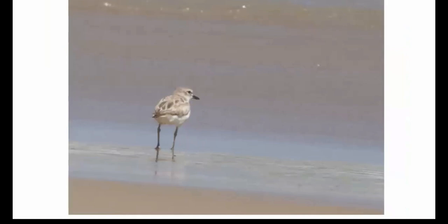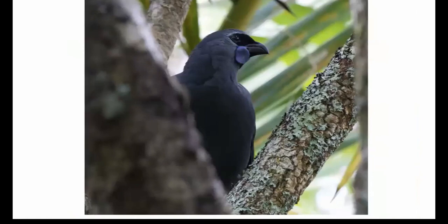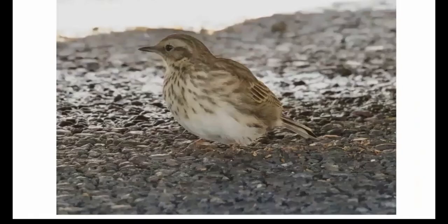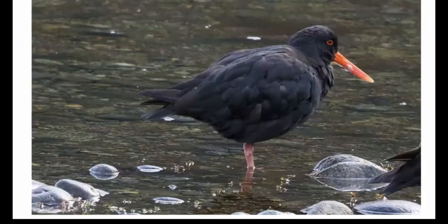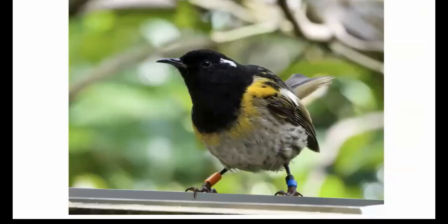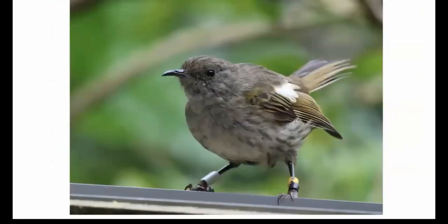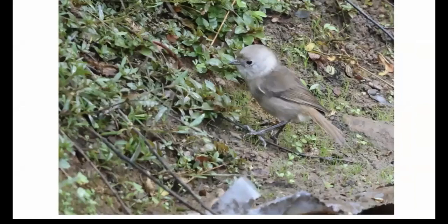the red-breasted dotterel. The little blue penguin, the kokako, the New Zealand pipit, the variable oyster catcher. The stitch bird. There's the male, and here's the female. The black-billed gull. And the whitehead.